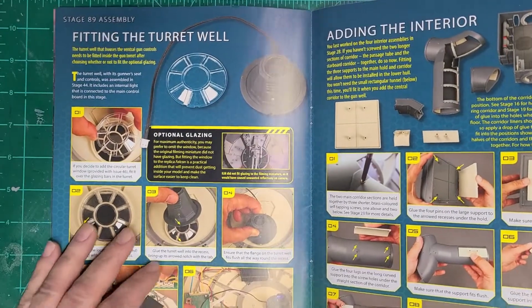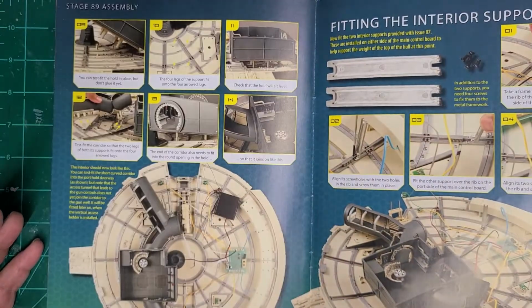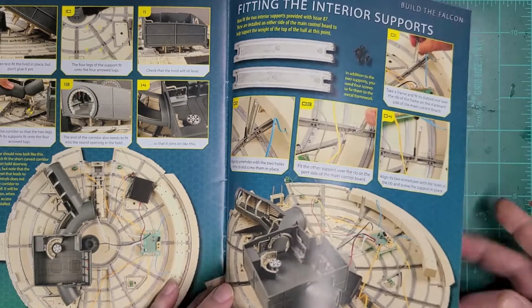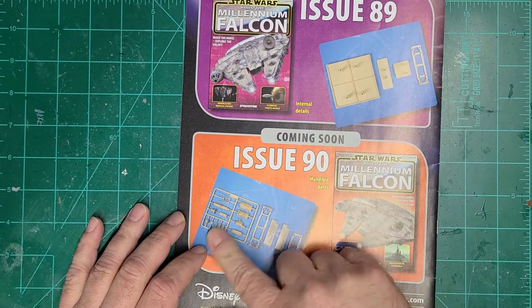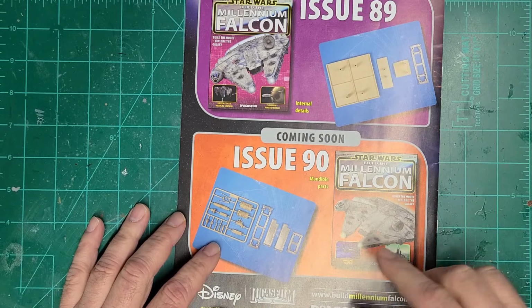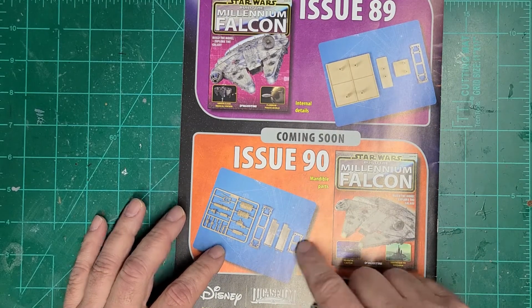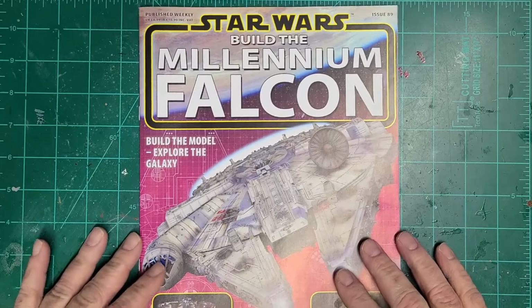So in this issue, we basically attached a lot of what was necessary for the lower hull. As you can see, I didn't put the lights on, but that is something that needs to get taken care of, and I will probably be working on that shortly. In the next issue, issue 90, we're going to have some detail parts and some more framework. These look like upright supports that will probably get attached somewhere on the lower hull to help support the upper hull, and these will be side frameworks as well. So we'll see how that goes and see what we need to do there.